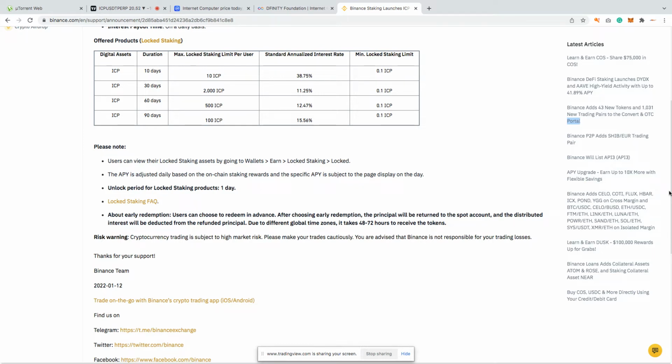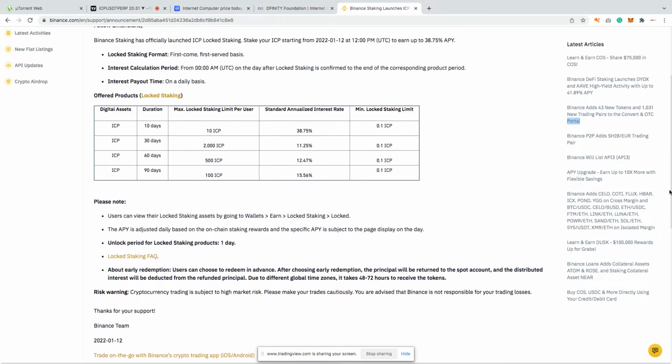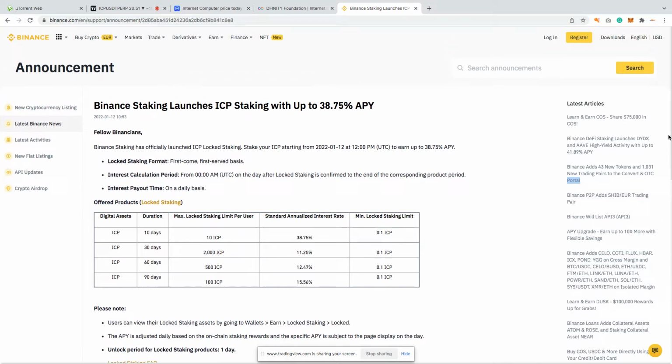Imagine if ICP dump lasts to 60% and you were able to lock and get 38% back. That is halving the loss, right? You got something in return for this loss. So that is how I have taken, that's the major action I've taken to lock my coin. And it's easy. It's not something you have to crack your brain to really go through. If you've been using Binance and you're quite familiar with the platform, then this is very easy.